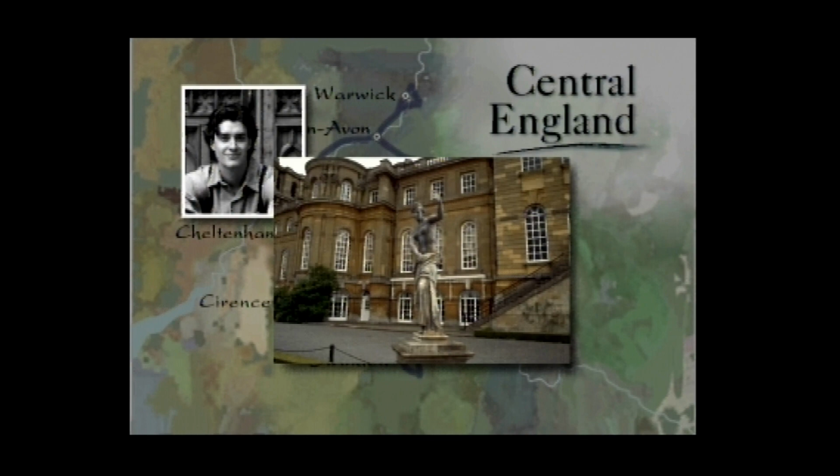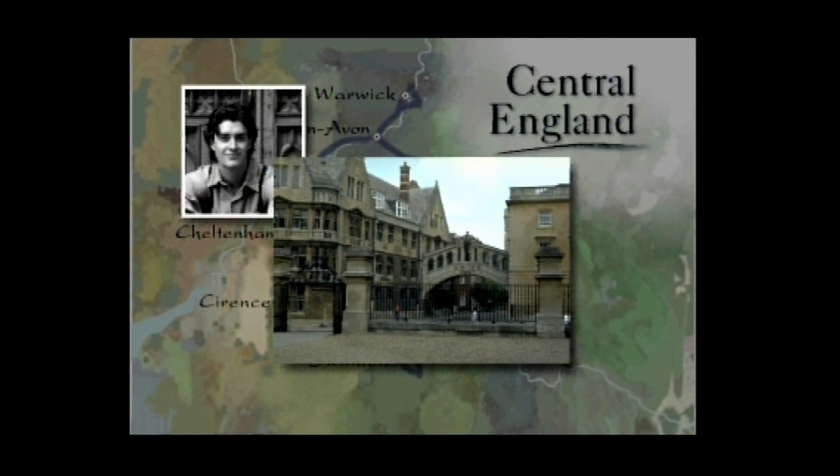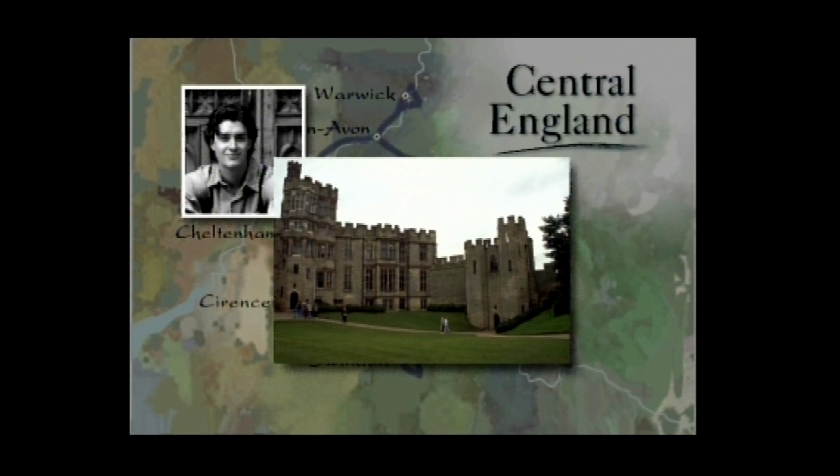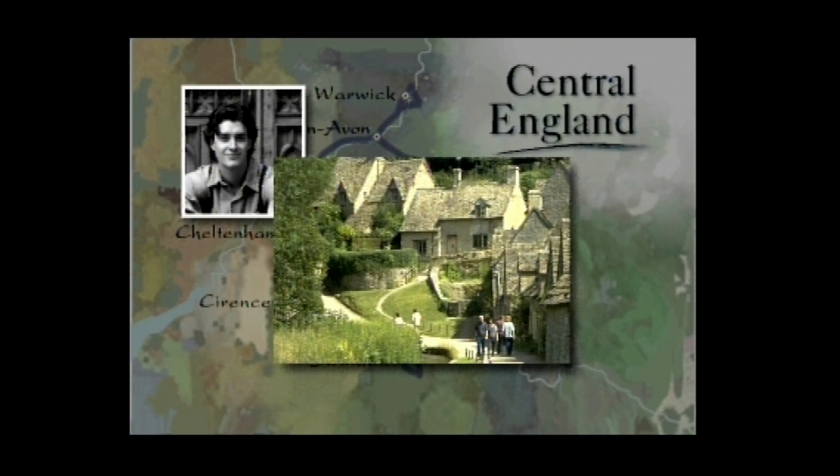My focus in central England was architecture. I discovered that the University of Oxford colleges were built over a period of 600 years, making Oxford an exhibition of English design throughout the ages. I was impressed by Warwick, the classic medieval castle, and Blenheim Palace has a commanding presence. But above all, I was captivated by rustic stone farmhouses in the Cotswolds. So are millions of other visitors. Tourism is the mainstay of the Cotswold economy.